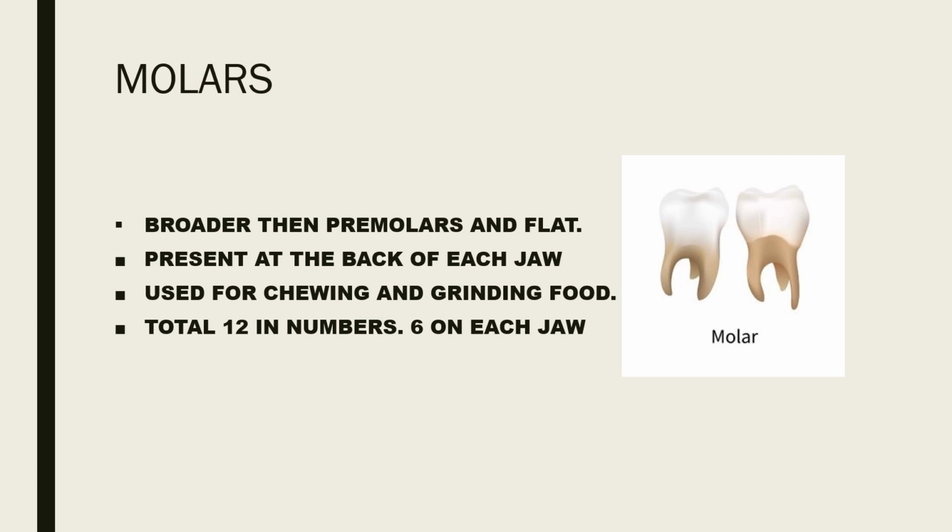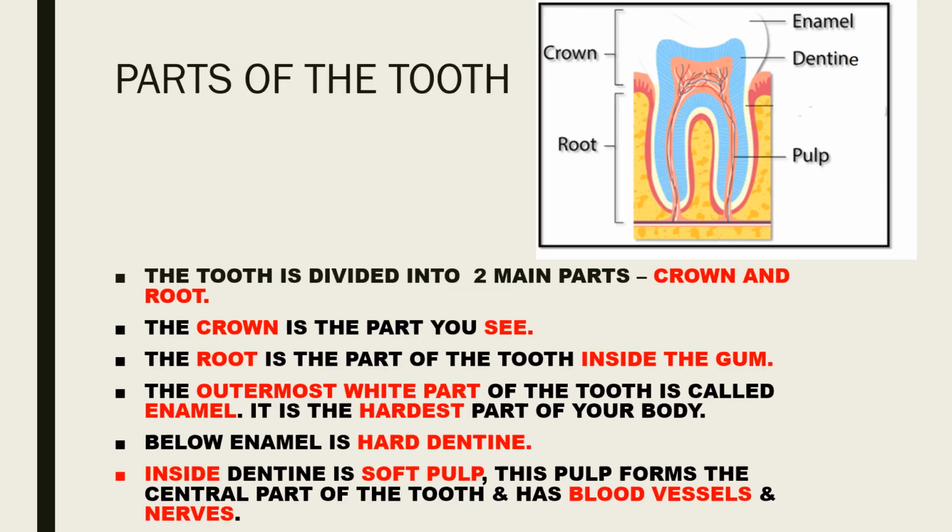So we've finished why we have teeth, then we've finished the different types of teeth. Now the different parts of a tooth. Your tooth is basically divided into two main parts, the crown region and the root region. The crown is the part that you see visually, the white, nice, shiny teeth. The root is the part of the tooth inside the gum that you cannot see.